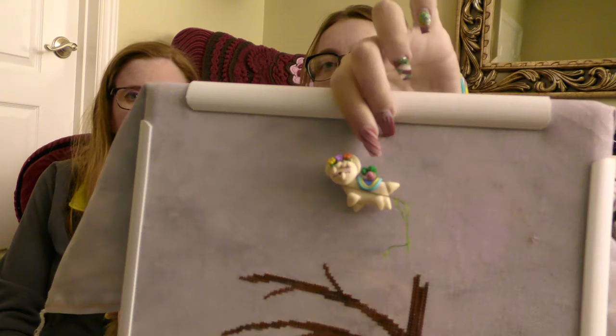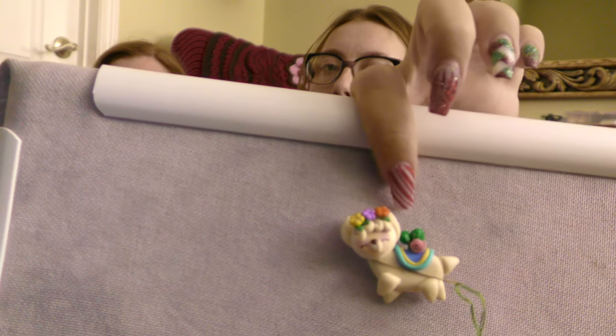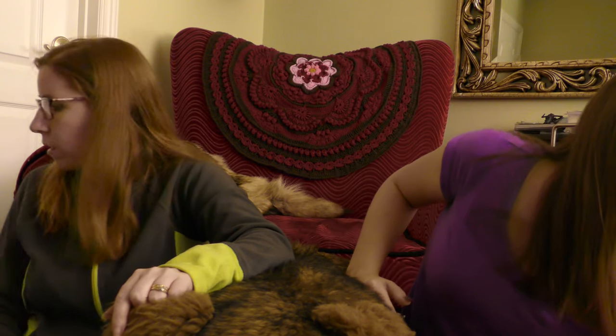Also, this needle minder, Ganey got me for Christmas, and I have another one that I'll show you when I go through the box, but we both have boxes. Little lamb guy. Hope you've got nothing to do. We're going to be here for a while looking at stuff. A big box over here full of stuff, and a big box over here.